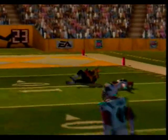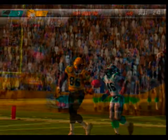You know what he does? He tells his receiver, you just keep running, because as long as they're still on the field, they're still in range because of his big-time arm.